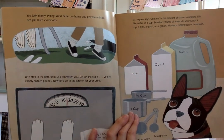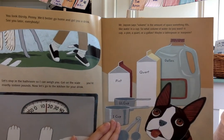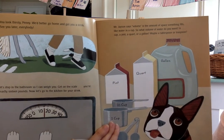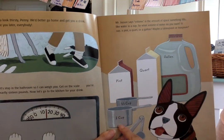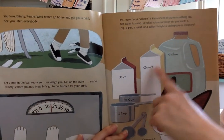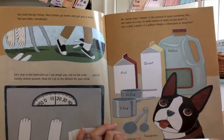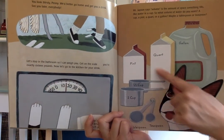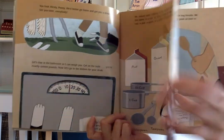Mr. Jason says volume is the amount of space something fills, like water in a cup. So what volume of water do you want? A cup? A pint? A quart? A gallon? Maybe a tablespoon or a teaspoon. We use these measures when we are doing our cooking projects, don't we?